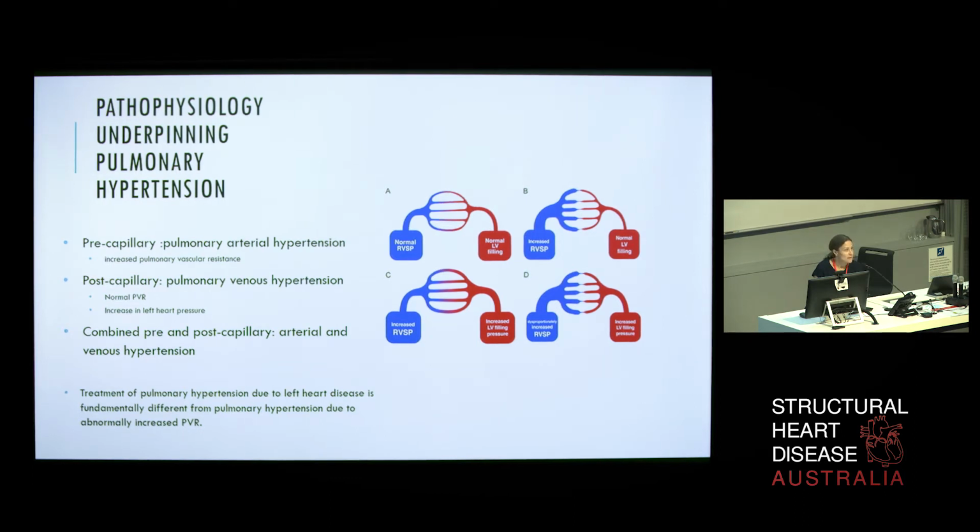C is where you've got left heart disease, so by far the greatest proportion of all patients with pulmonary hypertension have this, where there's elevated left-sided pressure just from heart failure with preserved ejection fraction, valvular disease, ischemic heart disease, long-standing hypertension, all those things. And that increases the pressure within the pulmonary arteries and the right side, but it's all concordant.